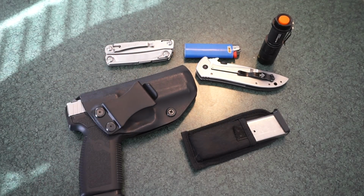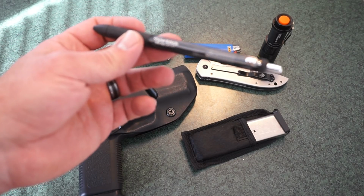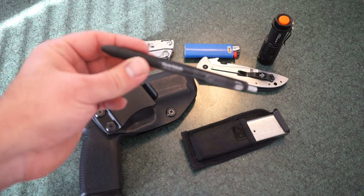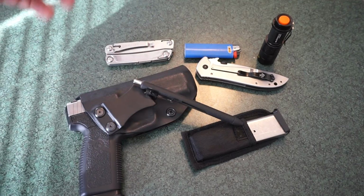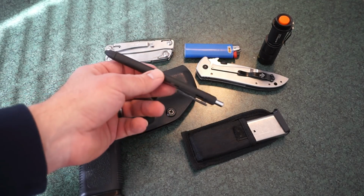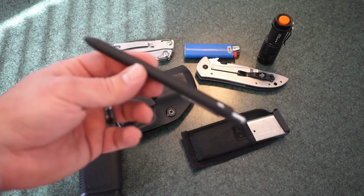And last but not least, just a pen. I use the Papermate Inkjoy Gel 0.7mm tip pen. I need to get myself one of those self-defense pens. I think they're made by maybe Uzi or one of those other companies. I need to get something a little bit nicer, but this does the job.